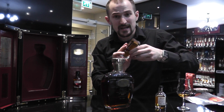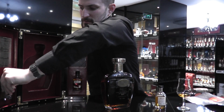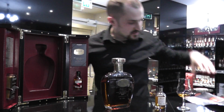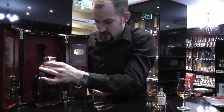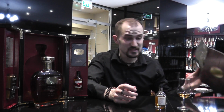Now Littlemill was a lowland distillery. I'm just going to pop that back in there. It's been around since the late 1700s. Let me get the exact date, because I can never remember dates, I'm useless with dates. 1772. Now it went silent in, again let's get this right, 1994. So it's been silent since 1994, and then in 2004 it was actually destroyed by a fire.